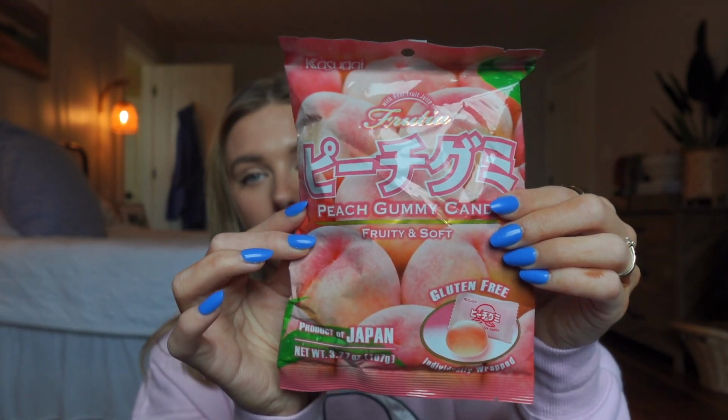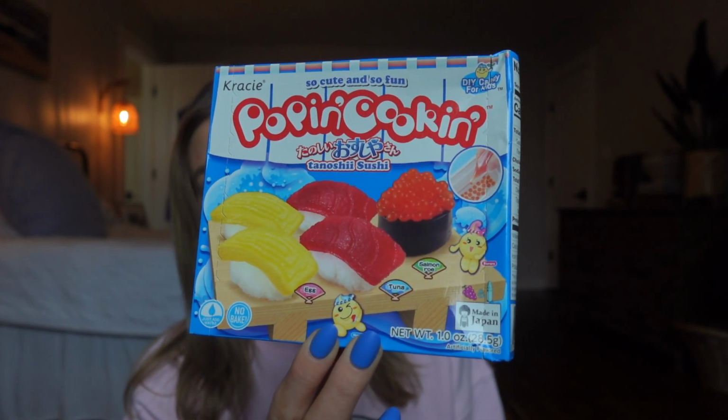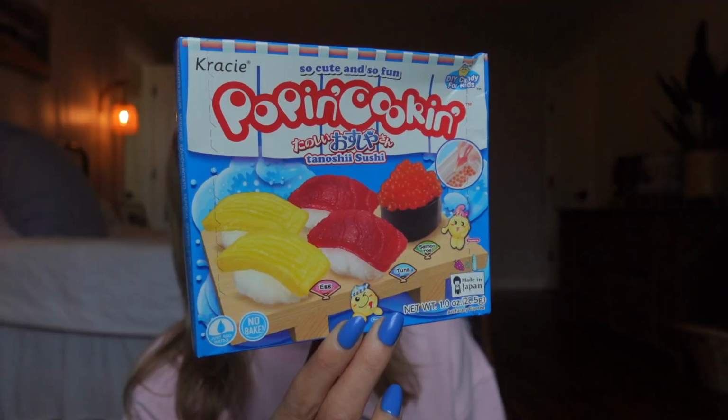The next 3 things that we're gonna look at are food items from Epcot. Both of these are from Japan, and I actually got these for Michaela. But the first one are these peach gummy candies. She really loves peach stuff, so I got her those to try. And then I also, from Japan, got her this Poppin' Cookin' Tanoshi Sushi. I hope I'm saying that right. But it's this little gummy candy kit where you can put together sushi rolls. So I thought that those were fun.